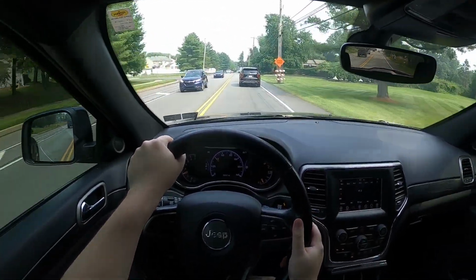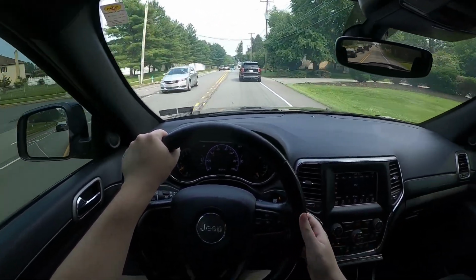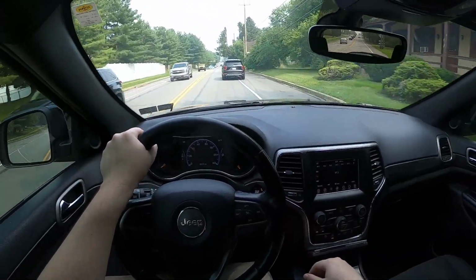Has a nice growl to it. I like the sound of it. Has a really nice growl to this engine.